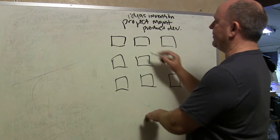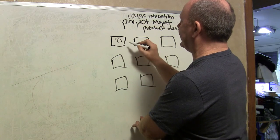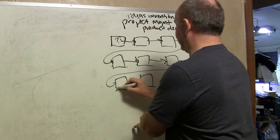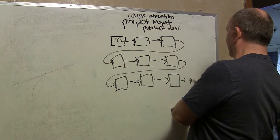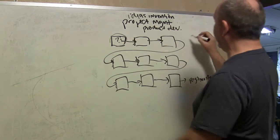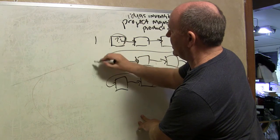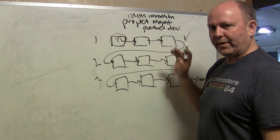Block 1 is your idea. I got an idea. Then the arrows go like this, and come around, and then you're done. That is your post-mortem, when the project is done, the product is done. So you have this idea, and at the end of each one of these there's a check mark. You're allowed to proceed to the next stage. So here's level 1, stages 1, 2, and 3, and these are controlled by the stakeholders, the owners, the people with the money that make the decisions.